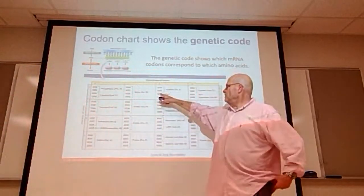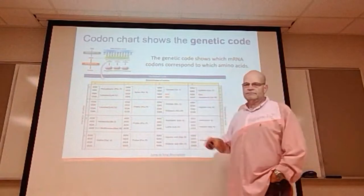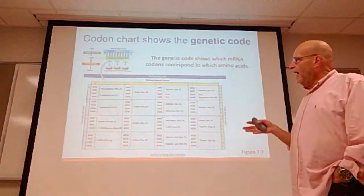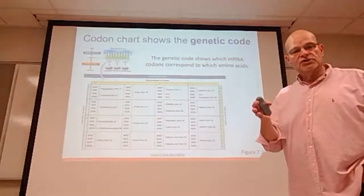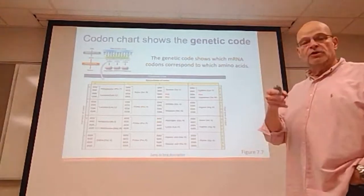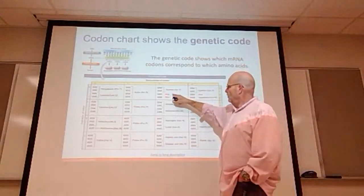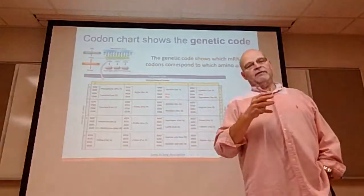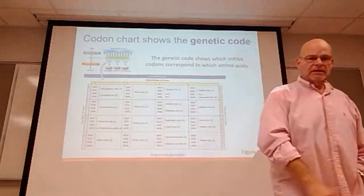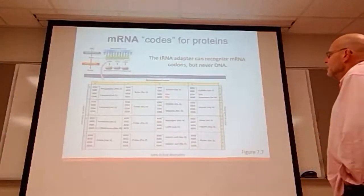Over here, you see UAA, UAG, and UGA all say stop. These are referred to as stop codons. So every messenger RNA produced will begin with AUG, and it will end with one of these three. Now keep in mind, the poly A tail is also going to be beyond the stop codons. But the stop codon is what stops the production of protein.